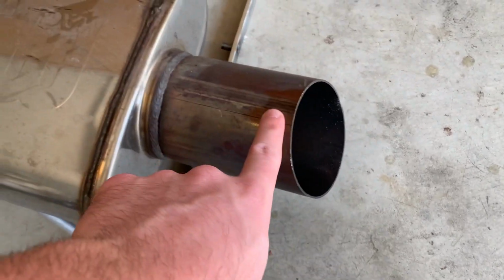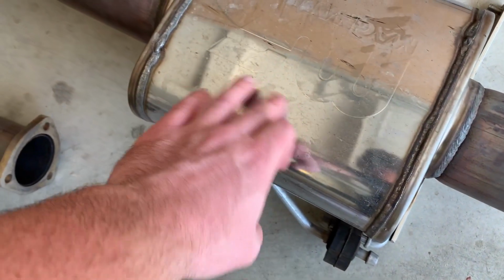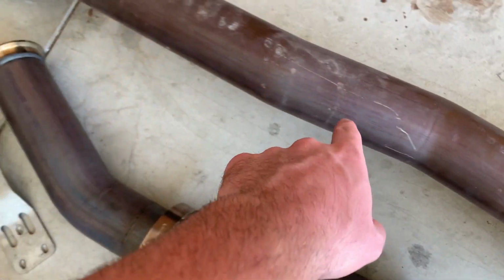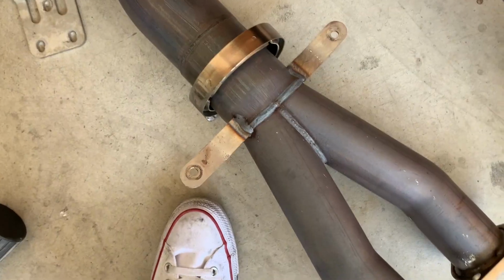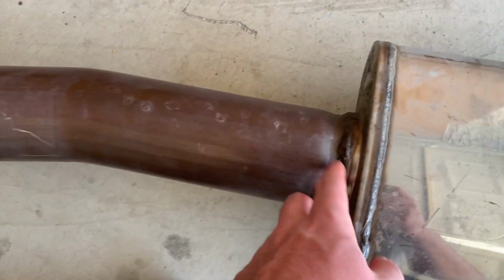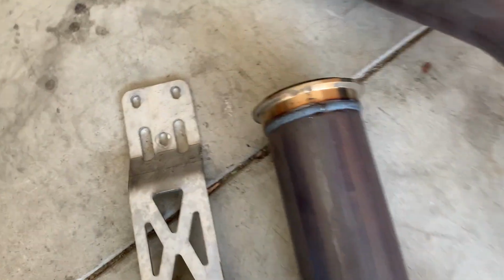You can see there's no sort of bends. Obviously it needs to be cleaned up a little bit, but all that stuff wipes off. It's just probably water spots. And there's one scratch here, which I think I just did because it's in my car. Other than that, it's not scratched at all. And the welds are actually really nice. You can tell a machine probably did the welds, but it's V-band.